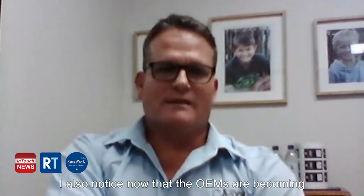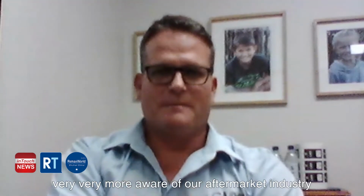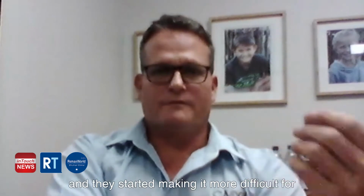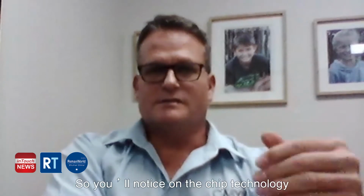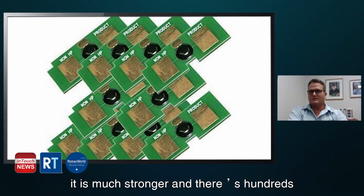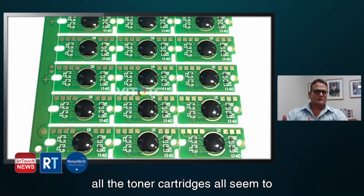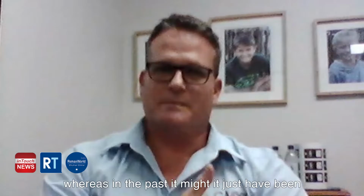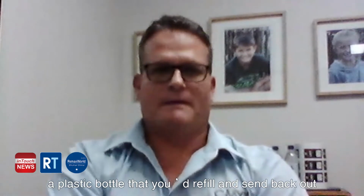I also notice now that the OEMs are becoming very, very much more aware of our aftermarket industry, and they started making it more difficult for the office automation guys to release products. So you'll notice on chip technology, for instance, it's much stronger, and there's hundreds and hundreds of firmware upgrades annually. And also the toner cartridges all seem to be coming out chipped now, whereas in the past, it might have just been a plastic bottle that you'd refill and you can send it out then.